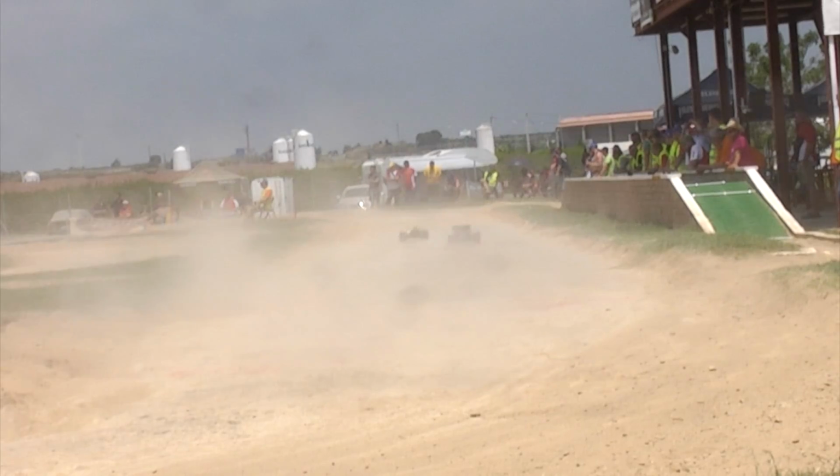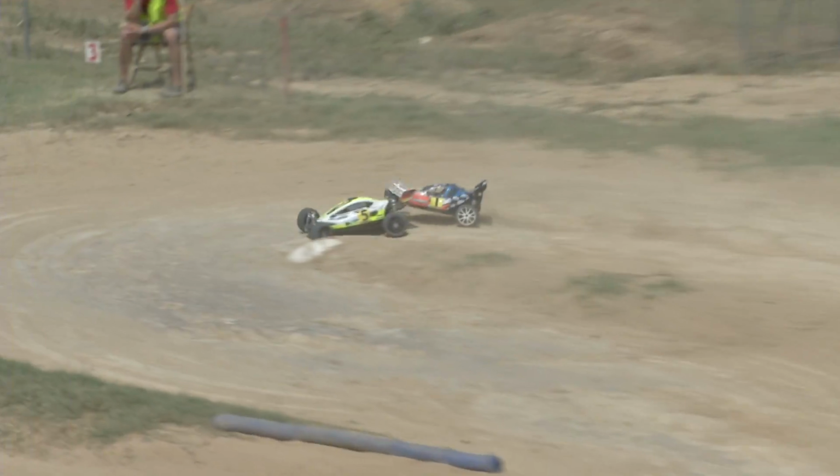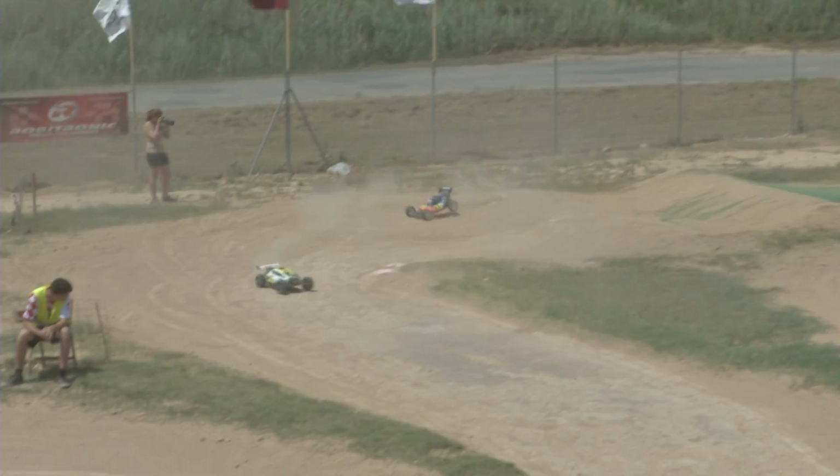So there is the battle for third, and again Kressig just getting a little bit out of shape, and that's allowed Vaselli to get in there. This is the battle for third. Last place on the podium. No second chances here. Just a single one-off final.